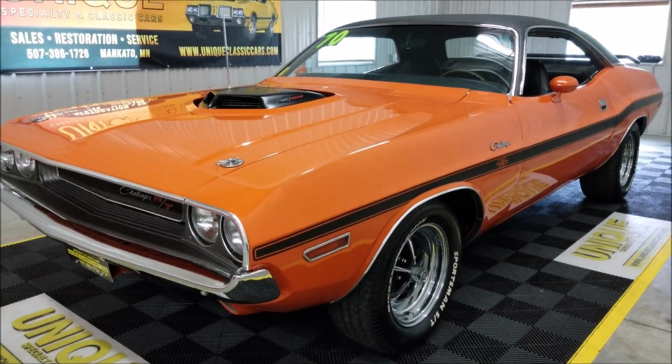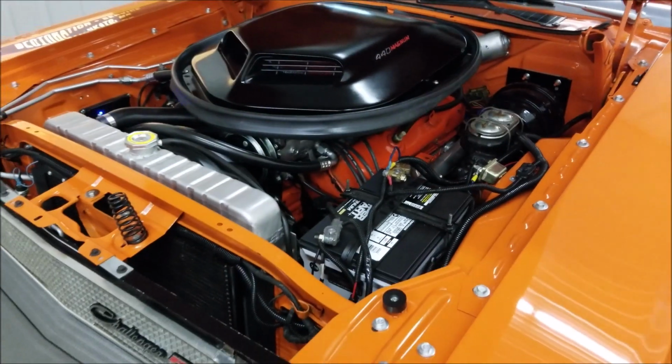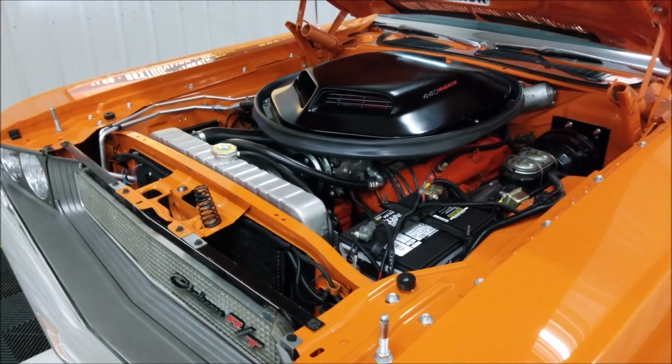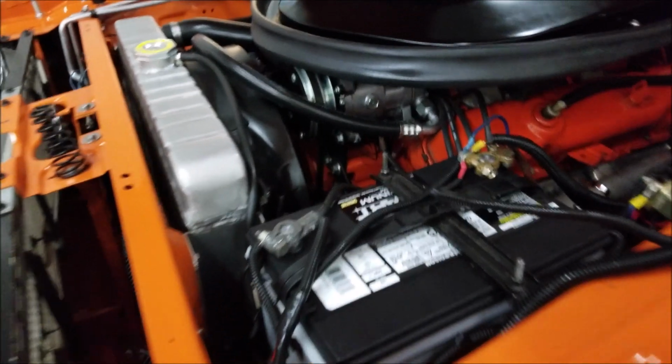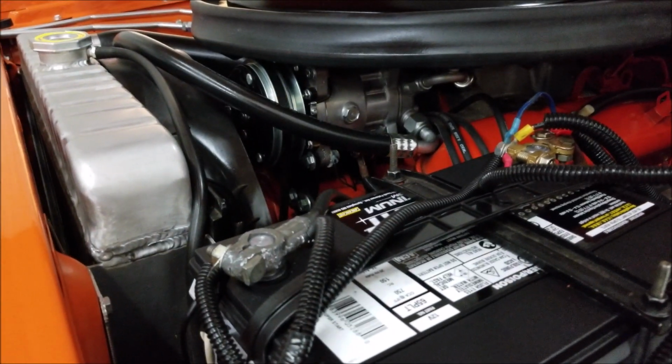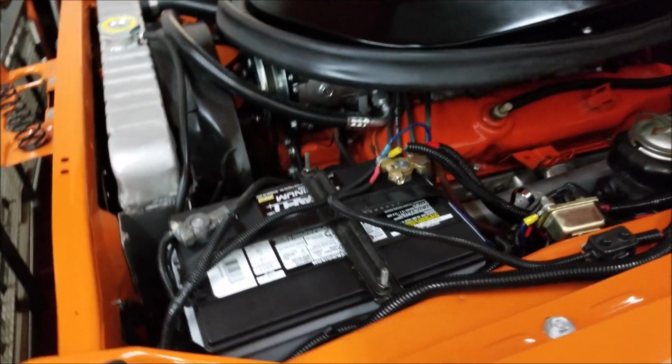I'm going to go ahead and pause this video, pop those hood pins out and take a look underneath the hood. Alright, there we go. Hood pop, you can see aluminum radiator. The AC unit underneath here. Take your hood scoop. Hooker headers underneath there.